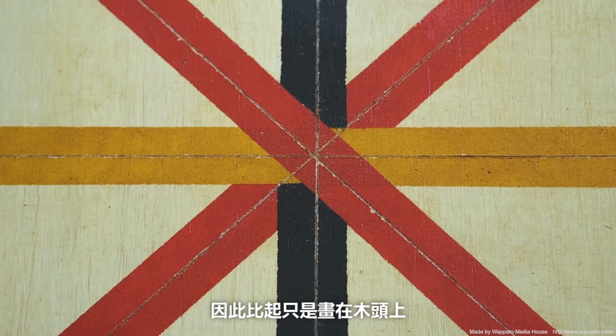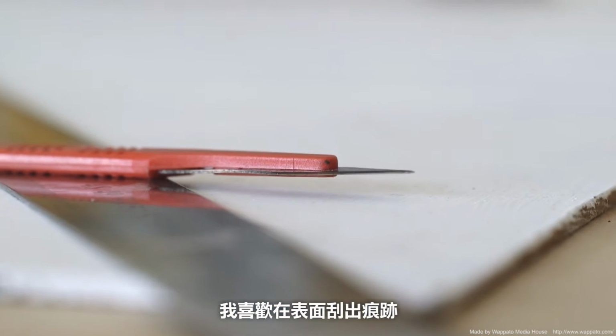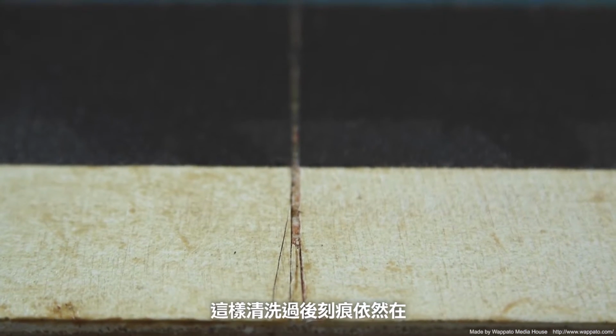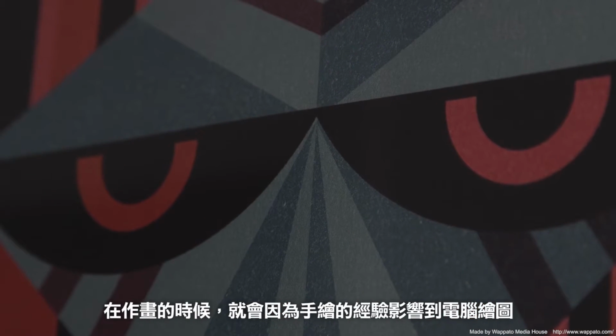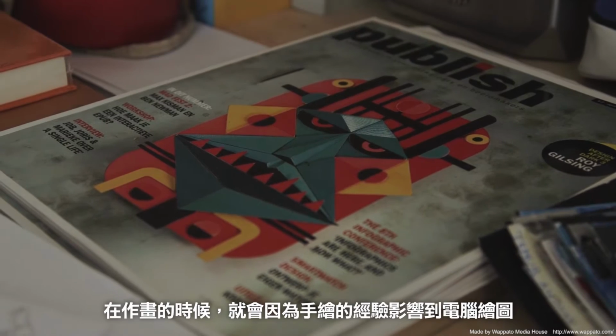So when I paint, rather than draw onto the wood, I like to scratch into the surface. So when I do make a mistake or have to rearrange something, I can't get rid of that engraved mark. It just becomes a part of the painting. And I find that doing the painting work quite often feeds into some of the work that I'm doing on the computer, and vice versa. So they're all part of the same process, really.